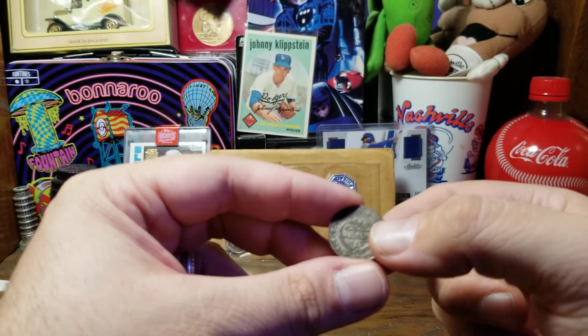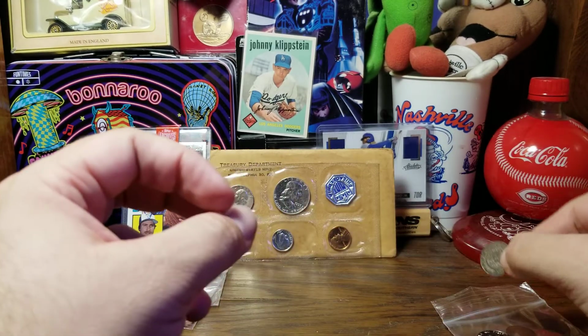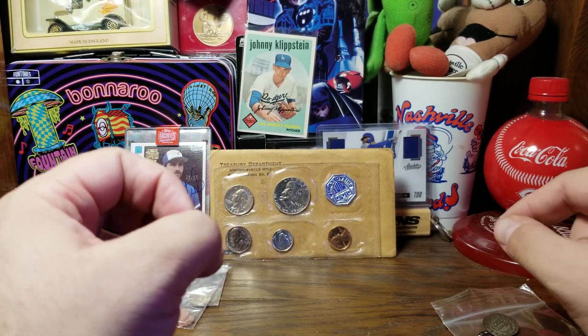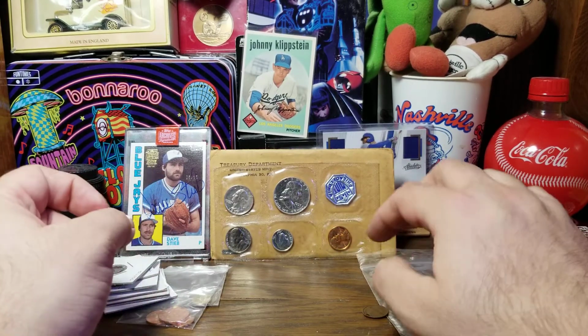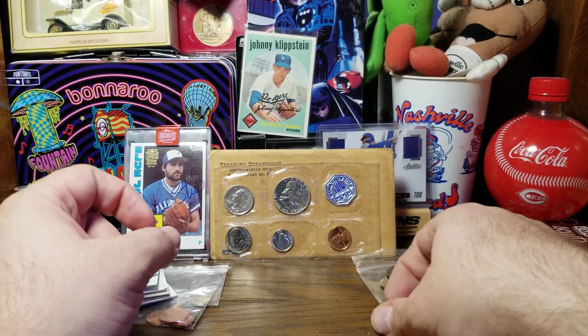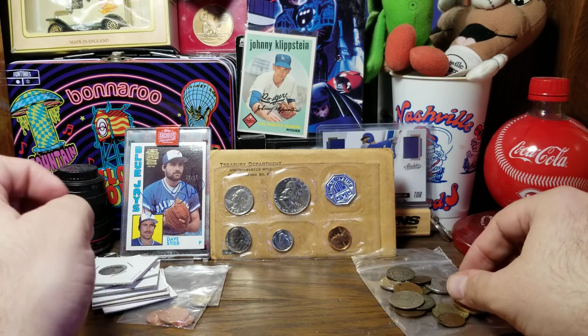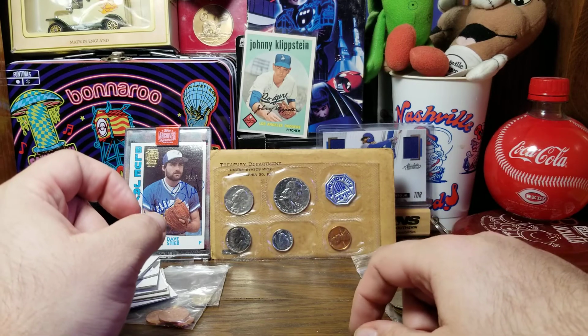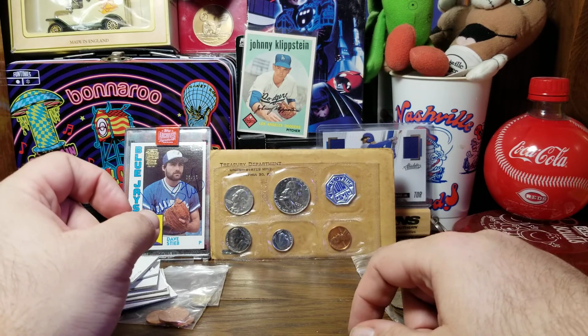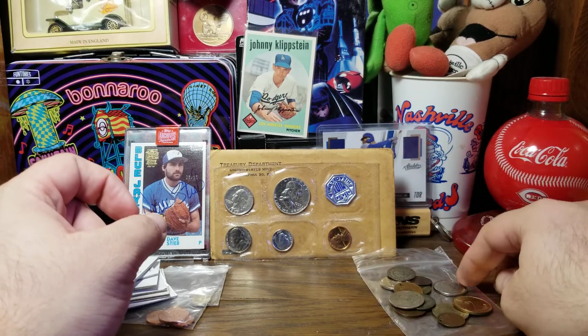So these are my recent coin pickups, and I'm going to keep on posting coin videos of the ones that I pick up. I've been posting a lot of baseball card videos here recently, and other things that I might be collecting or have at home, and also been taking photos of things in the Nashville area, and I'll keep on posting some of those videos.